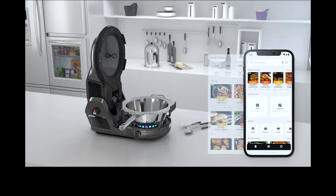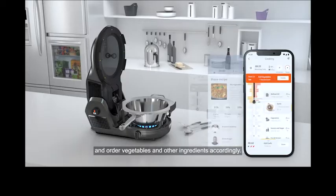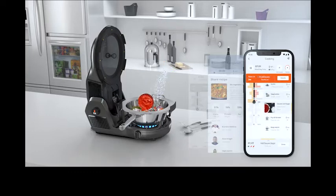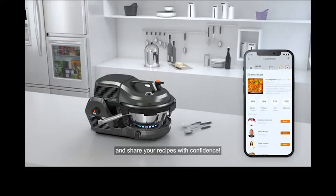The accompanying app allows you to choose recipes prepared by some of the best chefs in the world and order vegetables and other ingredients accordingly. You can do all the preparations with visual step-by-step help. Customize your recipe to your flavor and start cooking with the right combination of flame and microwaves automatically defined by the product, and share your recipes with confidence.